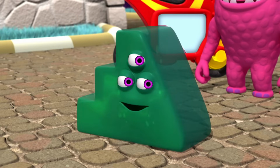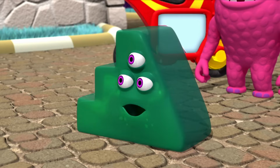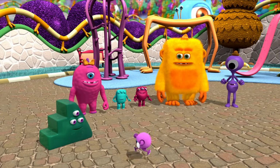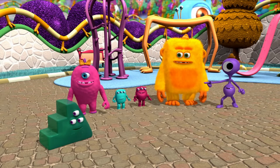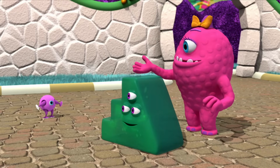Here you go. A slope that goes down with steps to help Wally Bally get to the top. Wally Bally, we've got another slope for you to try. Come on, boy. Get rolling. Okay, little mini monsters, get ready. Here goes Wally Bally.